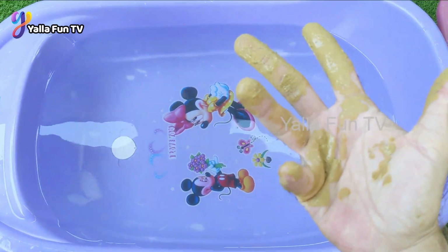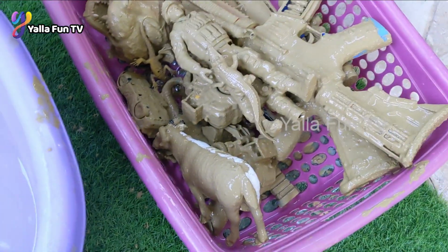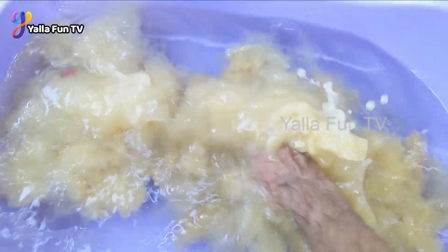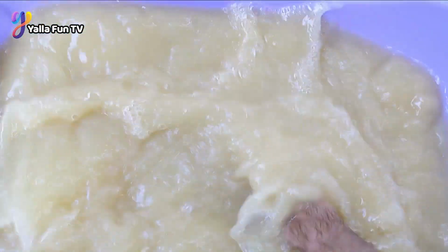Here we are. Let's start washing. You can see my hands are dirty, and let's make it wash. Here we go. Let's wash. Yalla.